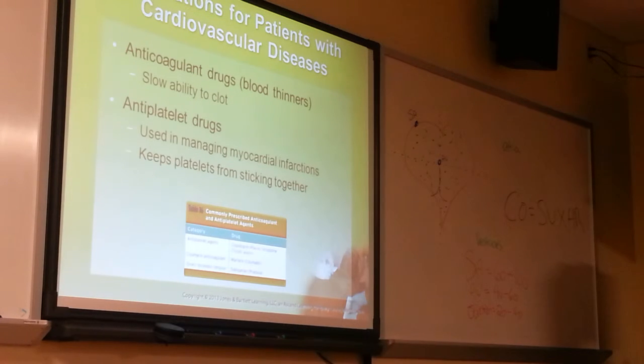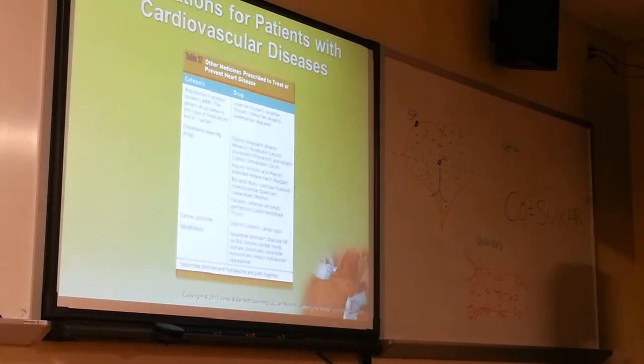Antiplatelet drugs are used to manage myocardial infarctions. They keep the platelets from sticking together and causing more damage. Okay, so a lot of times patients who have recently had a cath are going to come out and they're going to be on antiplatelets. So ask about that medical history as well. Ask about the medications. Are you new to this medication? Is this a medication you've been on for quite some time? When did you get this medication? Well, I recently got that medication when I had my most recent cath. Oh, okay. That's a whole other can of worms there.